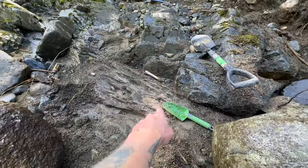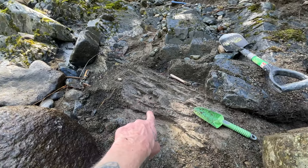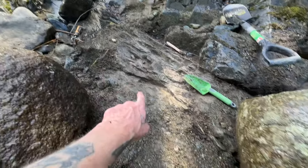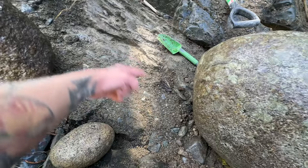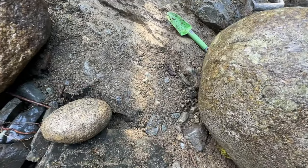So I got that first pan from like right in here, and then the second pan started like right about there. I kept working up that way. So I'm gonna just try to work this way and see if there's any more material, any more gold that way. And that's just how it's been here. Just super spotty. I move over a foot and it's like a banger. But that's prospecting.